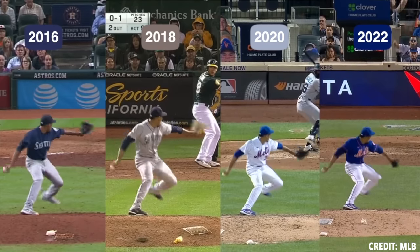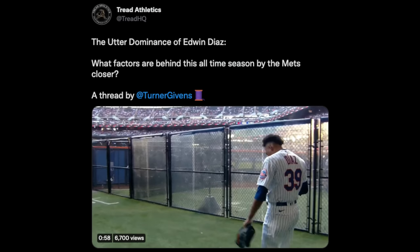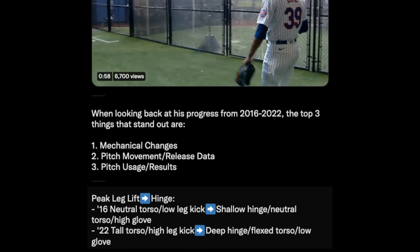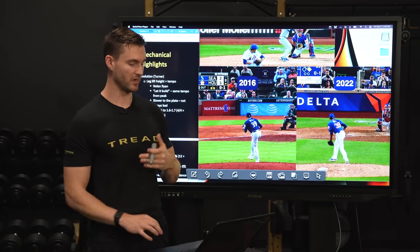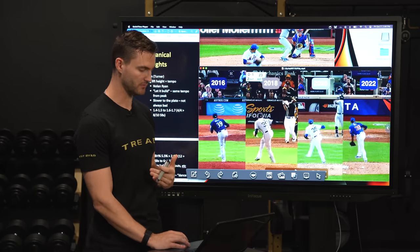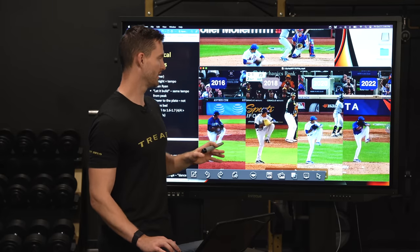So one of our coaches actually put out a thread a while back examining his mechanics from 2016 through 2022. And so again, that's where this initial idea and comparison came from. So I'm gonna go ahead and link to that thread down below. But one of the things that I noticed just going through this and comparing, first and foremost, among a number of other things, is his first move.